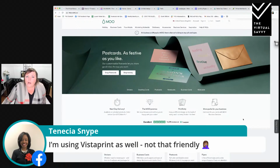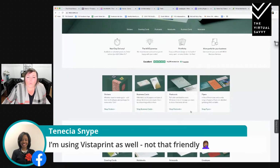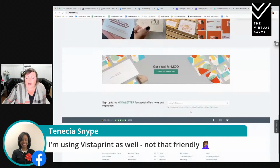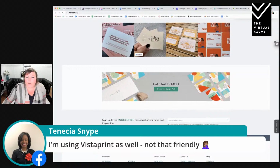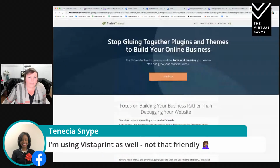Okay. So moo.com, it's just really good quality business cards. So I love moo.com, and you can make the pretty little square ones. Oh my gosh, isn't that so pretty? I love it. Okay, cool.